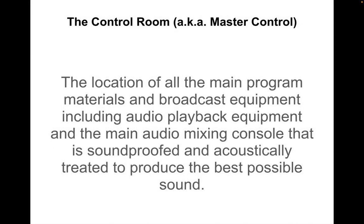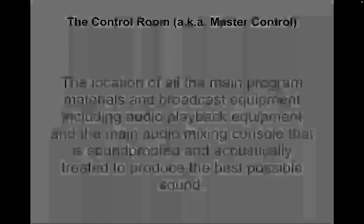You are now entering KANW's virtual control room, or you may hear it called Master Control, where all of the main program materials and broadcast equipment is located. You'll notice that all broadcast studios have some sort of soundproofing or acoustic treatment on the walls and ceilings to insulate and isolate the sound within them. Broadcast studios need to insulate or keep the sounds of the outside world out while keeping your own sound in and isolate or prevent sounds from bleeding too heavily into each other. Think of acoustic foam, carpeting, diffuser panels, or theater style curtains which absorb sound rather than reflect it.